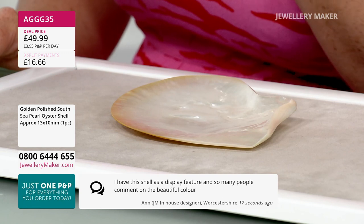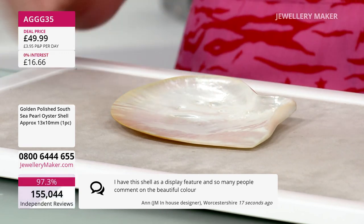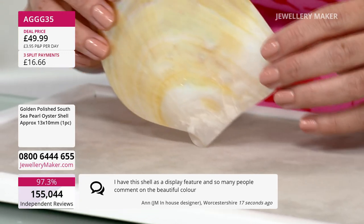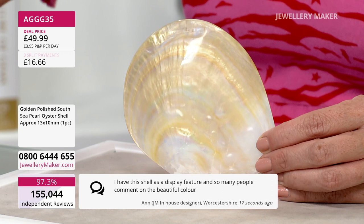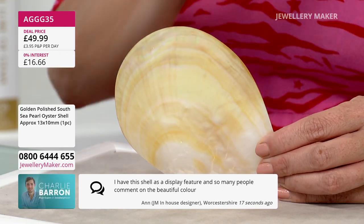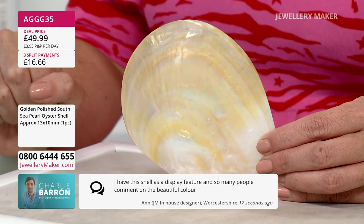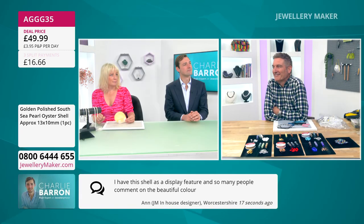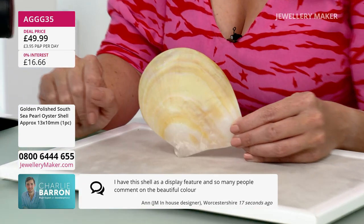This is amazing. I have this shell as a display feature, and so many people comment on the beautiful colour. It really is beautiful, isn't it? To use it as a display, I would be tempted to have this permanently out on my sideboard in my kitchen and put salt flakes in it. I think that's just so lovely. What a wonderful thing to be able to have. The way my mind works, I'll be wondering where the other half is. Where in the world is it? That's a good point, actually.